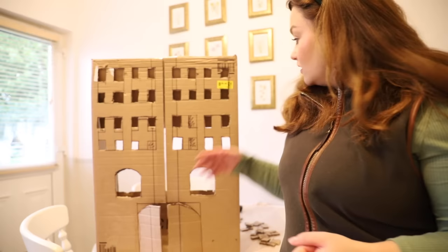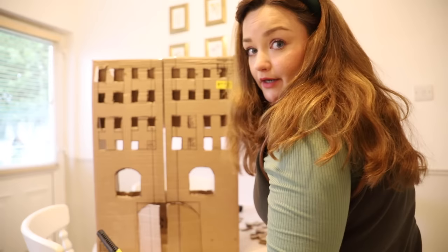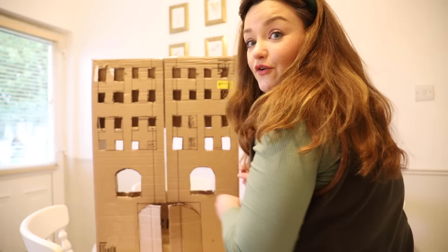This is what I'm thinking. I'll do nice side windows to try and make it look a bit more, you know. But if I cover it in the paper, which I was gonna do anyway. Look, I made two little doors as well so they can get in and out.